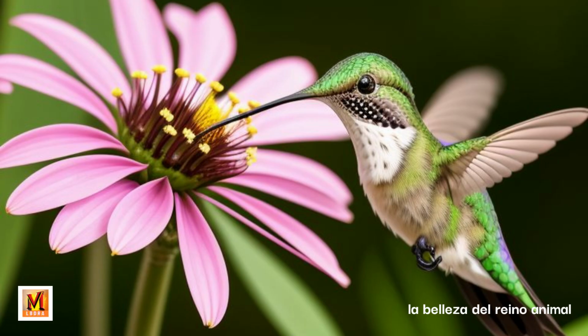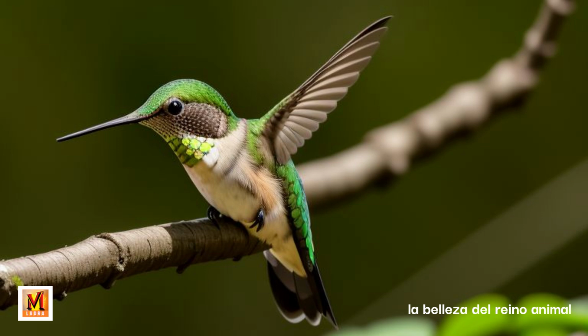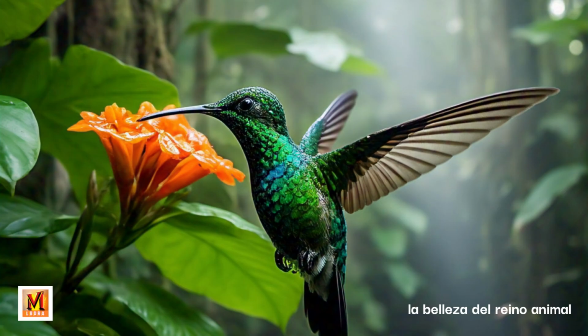6. Feeding strategies. They prefer brightly colored flowers such as red, yellow, and orange. These colors are easier for them to detect and are usually rich in nectar. Although their main diet is nectar, they eat small insects and spiders for protein.